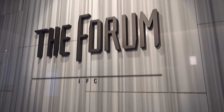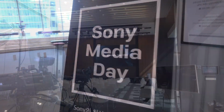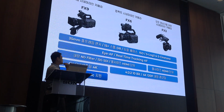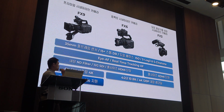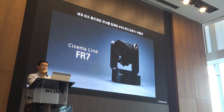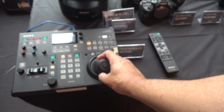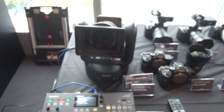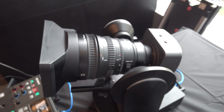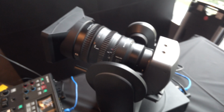The Sony Media Day was held at the upscale International Finance Center building in Yeouido, Seoul, South Korea. As I previously mentioned, the Media Day started off with a series of presentations highlighting Sony's line of studio and live production products, as well as their cinema line of cameras. My personal highlight was getting a first-hand look at the new FR7, which is a remotely operated E-mount cinema camera that is mounted on a pan and tilt assembly and is controlled by a control panel and joystick. The relatively small size, versatility, and remote control offers videographers and filmmakers endless creative options that would not otherwise be possible with larger camera setups.